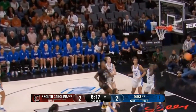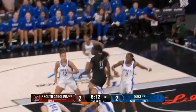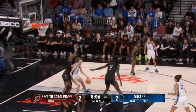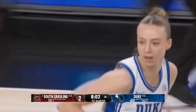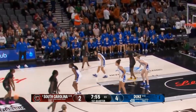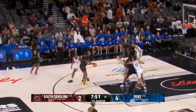Joyce Edwards on the baseline. Extra pass. Johnson from the slots. Comes up short. Mayer will drive the issue here. Boards it, brings it. They post early. Fournier gets left shoulder and scores. And right there, a double post up. Great seal. Great offensive transition buckets for Duke early, which will open up things and give your teammates more confidence when you're struggling from the field.